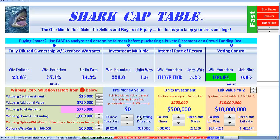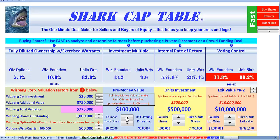And the last thing we have to do is make the pre-money value unit offering price per share the same as that you see up here, which is $1. So we just crank in here and look down there until we see $1.